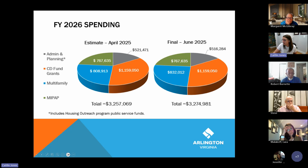As far as spending, we are required when we submit our plan to HUD to make sure everything balances out. So this is what we're proposing, as far as the big bucket areas: admin and planning, community development fund grants, multifamily, and MyPAP. As you can see, we are not proposing to change any of the grant amounts. We're not proposing to change the amount that we would like to allocate to the Moderate Income Purchase Assistance Program, which is our down payment and closing cost assistance program.